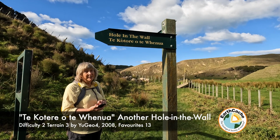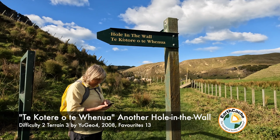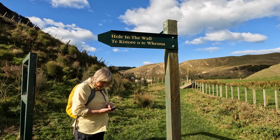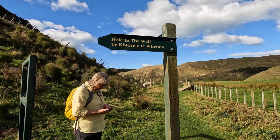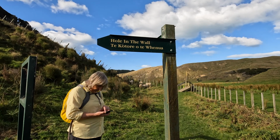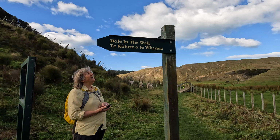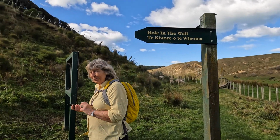Okay, we're at number 1 of the Earth cache, the first question. Right. And it says, at the listed coordinates, which is here, what is the 6-digit asset tag number on the signpost pointing to the hole in the wall, and the number of minutes to Cook's Cove? Okay, can you see both of those things? I can. Okay, good. Right, let's do number 2.